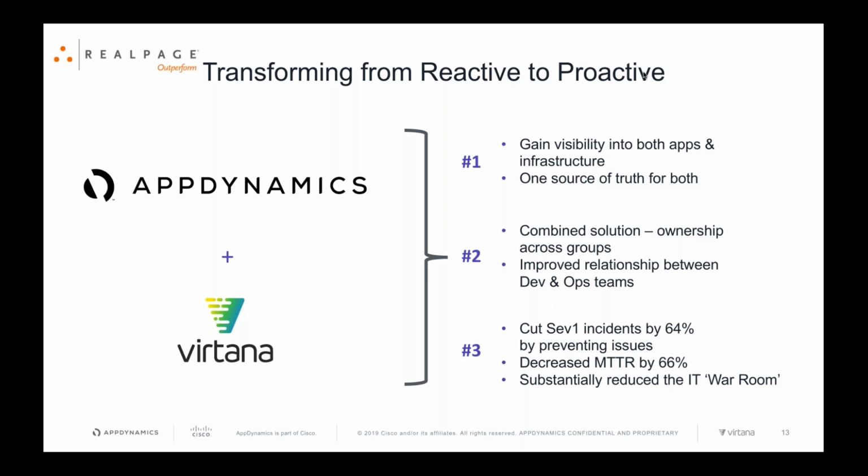You didn't have application guys pointing over and saying it's a firewall rule, and you didn't have the infrastructure guys over pointing and saying it's the application. Here we have one source of the truth that's telling you what the challenge is, and let's go fix it. We're not focused on throwing each other under the bus anymore. We're focused on getting that quicker mean time to resolution to satisfy our customer and being more responsive to the business. So it took the emotion out of the whole process.